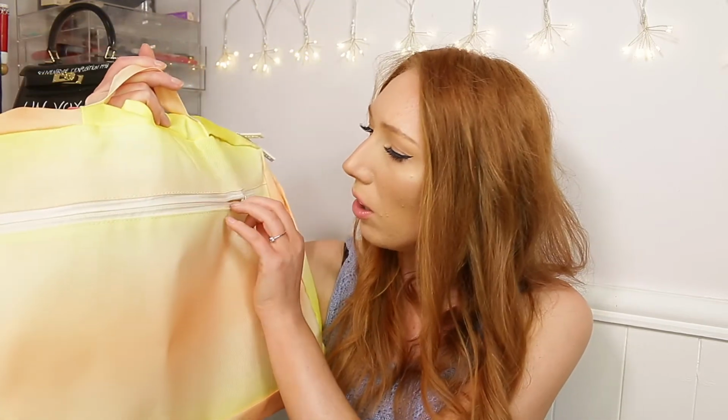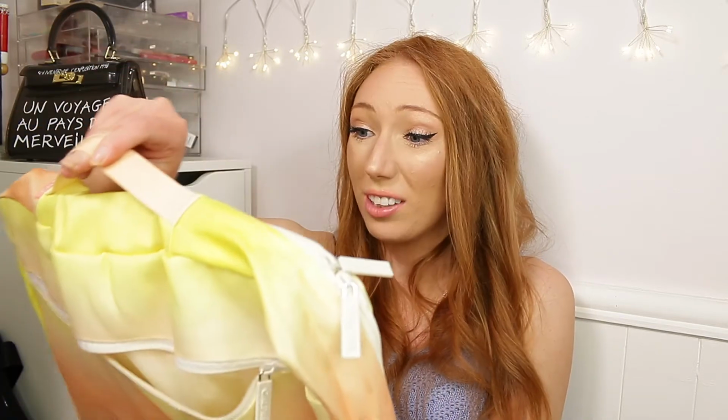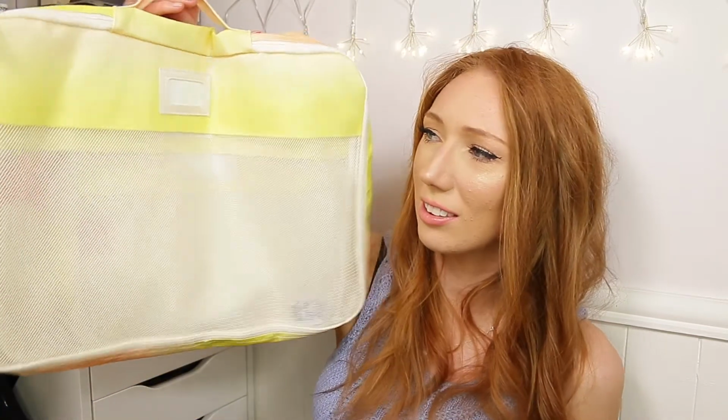The zip as well on there I think is really good, and the fact that you get a 3-in-1 is great as well. I don't know how much these are because I've never heard of this brand before, but it looks like it's probably quite expensive because it feels like really good quality. So I'm actually really impressed with everything I got in this box.